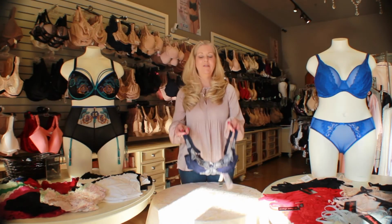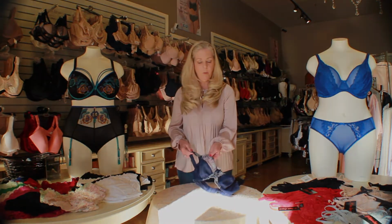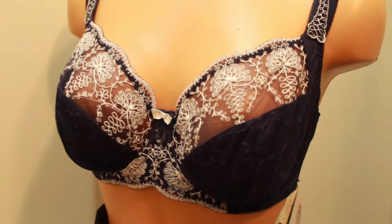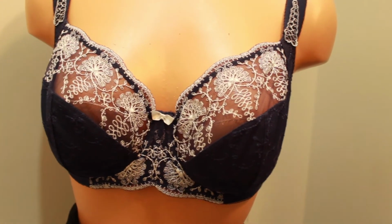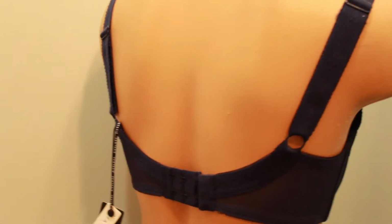Hi, today we have this final Fantasie Elodie bra. It's navy blue with a white sheer lace, fun applique on the bottom. It makes a nice sexy look. It has some applique also addressed on the straps.